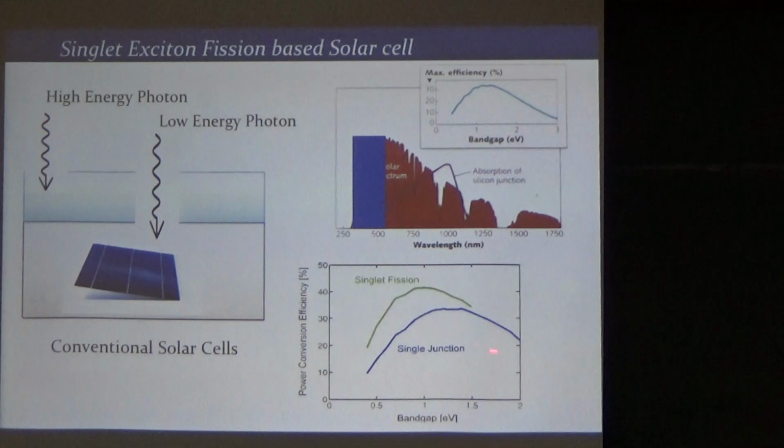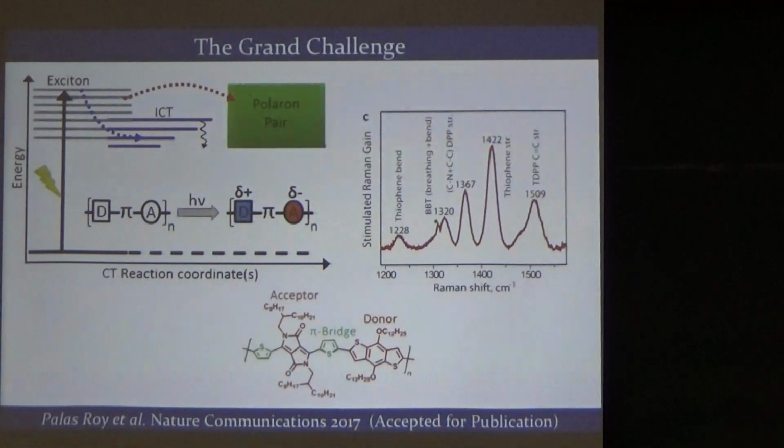Then essentially this is again a calculation which comes from a theory group. Single junction solar cell efficiency is a function of band gap, and you see the maximum efficiency here. If you use this technique with singlet fission, you can boost the efficiency up to 40%. Silicon efficiency is currently stagnant, so any appreciable enhancement in efficiency, the community is going to appreciate. Currently efficiencies are up to 25%, let's say, for a lab made cell, but if you use this concept, can you boost the efficiency? With these questions we started working on how to design a material which can show a singlet fission mechanism. So this is the one project.